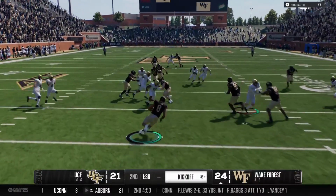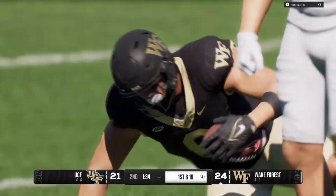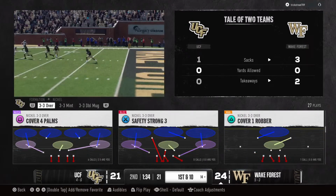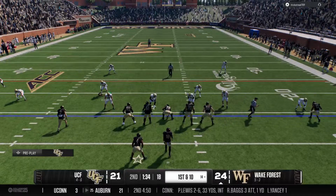He'll return it. I know he thinks he can house every return, but sometimes you just have to take a knee as he stopped at the 14. The Wake Forest offense returns to the field.